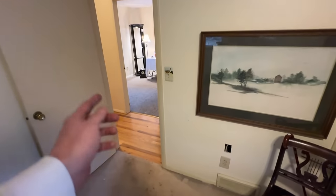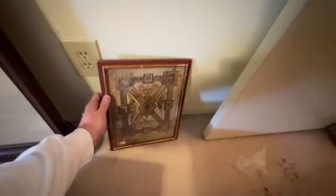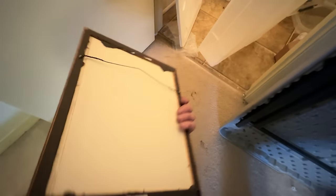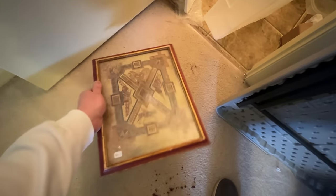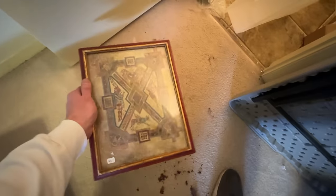All right, so the room we just came from was over there. Now we're over here, and there is an interesting religious piece here. It's just $3, so I'm gonna grab this. There's not much else in this room, and there's a basement to explore as well, so let's pick this one up and see what else we could grab.